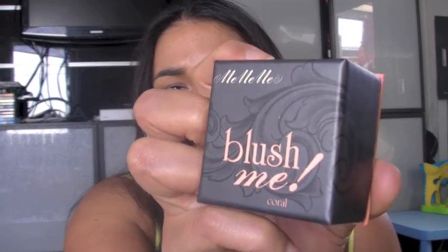What was it, the August Bella Box, they sent us a deal where, if you purchased from the Bella Box website, they had a full-size bottle of Me organic hand wash, and so I wanted to get that just to see what it was like. So I did make a couple of purchases from there, and one of them that I got was the Me Blush Me. And this is the Coral.